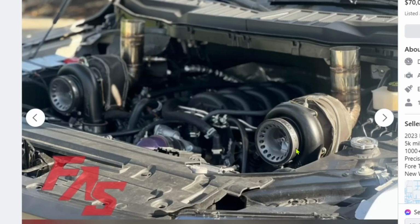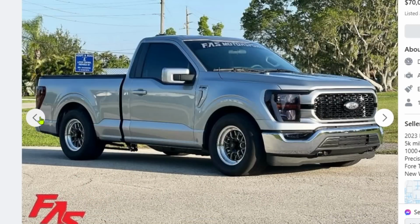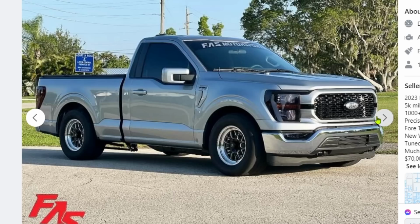That ain't stopping much, but it's stopping some. Anywho, we have a twin turbo F-150. It makes 1,000 wheel horsepower. He's got dual 6466 precision turbos. He's got a triple fuel pump system, weld wheels, so much more. And he wants 70 grand for it.